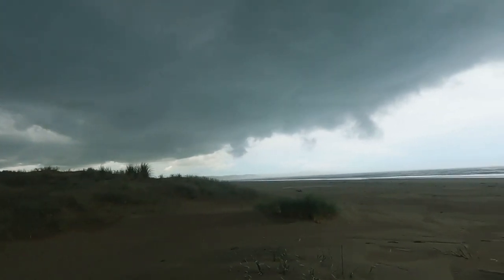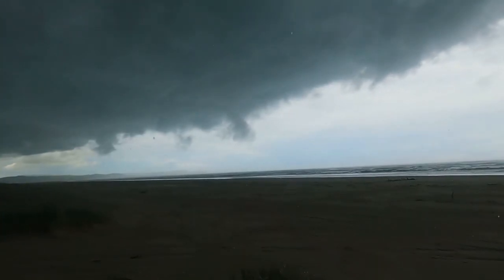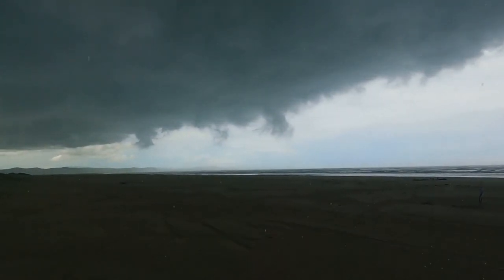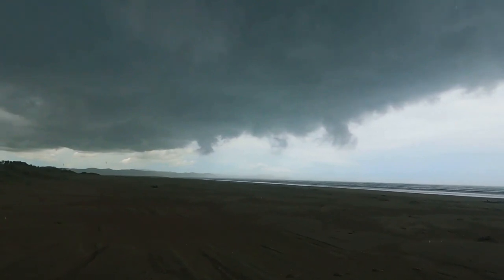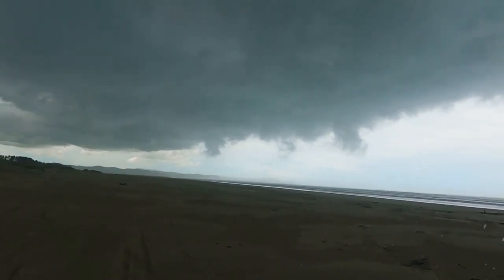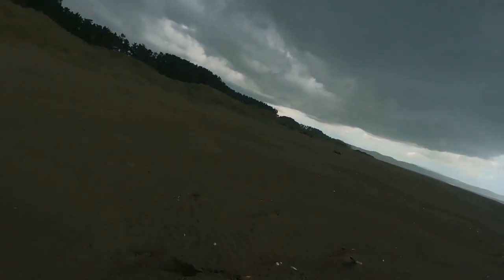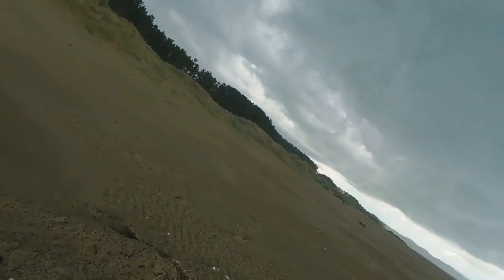Still looking dark enough out there. Sure I can hear a few rumbles. Oh, here comes the rain. Whew! That temperature's dropped as well. Shit, that temperature has dropped. Alright, brolly time.